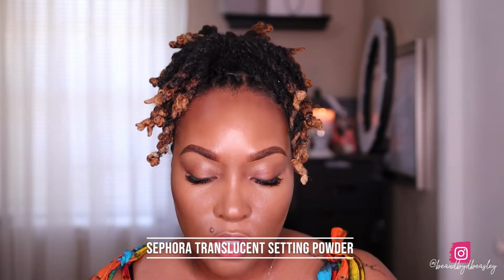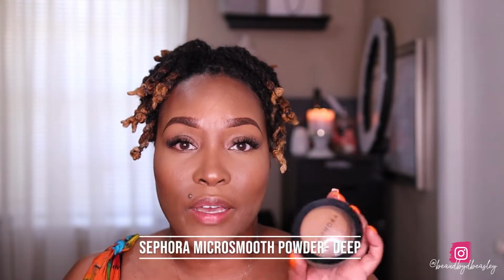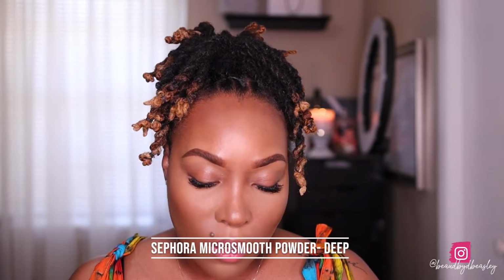Let's take my Sephora translucent setting powder. I'll be ready to grab for my other powders, but this is my favorite one. And because we're doing a glowy routine, I'm only using a thin layer of the powder in the areas that I'm setting. To set my entire face, I'm gonna use the Micro Smooth powder from Sephora in the shade Deep.